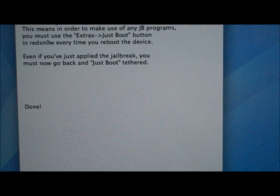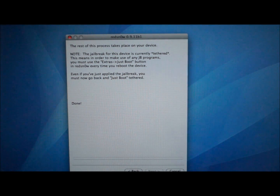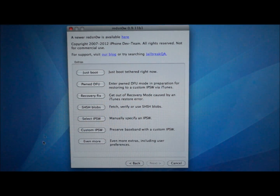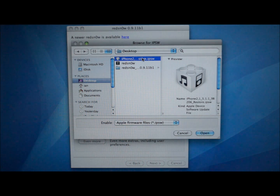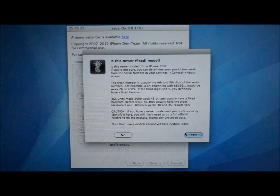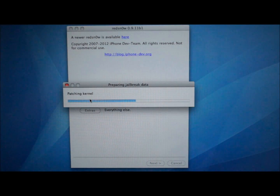Take your iPhone, put it aside, and go back to Red Snow. What you're going to need to do is click on back. Let me move Red Snow up so you can see it. Now you're going to need to select IPSW again. Select the 5.1.1 IPSW again. Hit OK. And then what you're going to do is, same thing, new boot ROM, old boot ROM. Once you figure that out, go back to where it says jailbreak, and you're going to do one more thing.